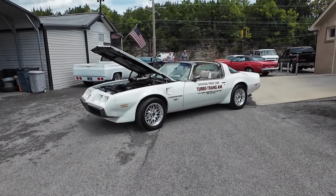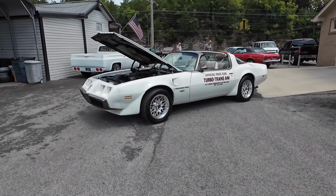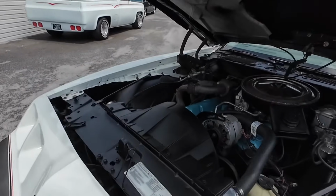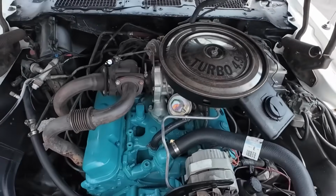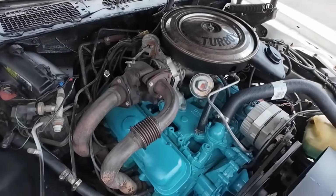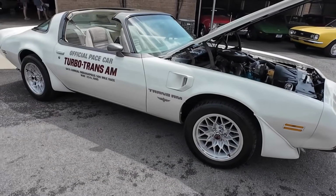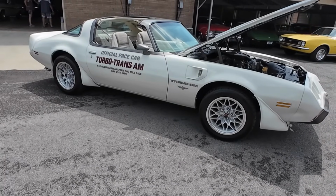Time for another test drive. We got a 1980 Pontiac Turbo Trans Am here. It's got the 4.9 turbo under the hood. Power steering, power brakes. Absolutely love this car myself. You know, white looks so good on a muscle car.